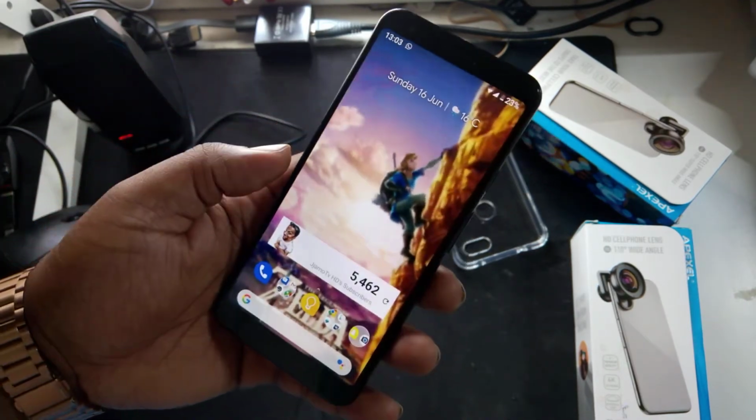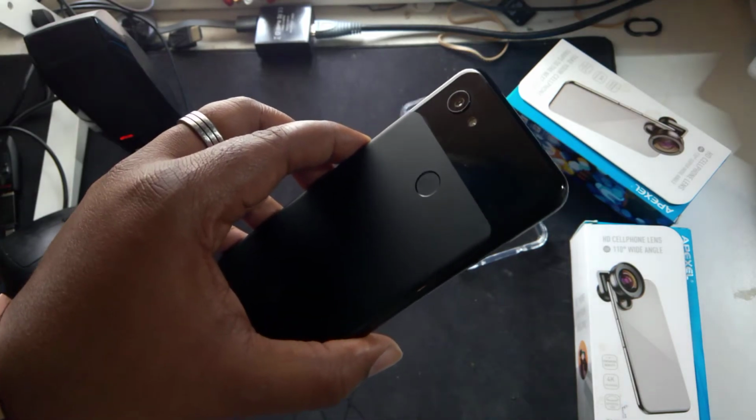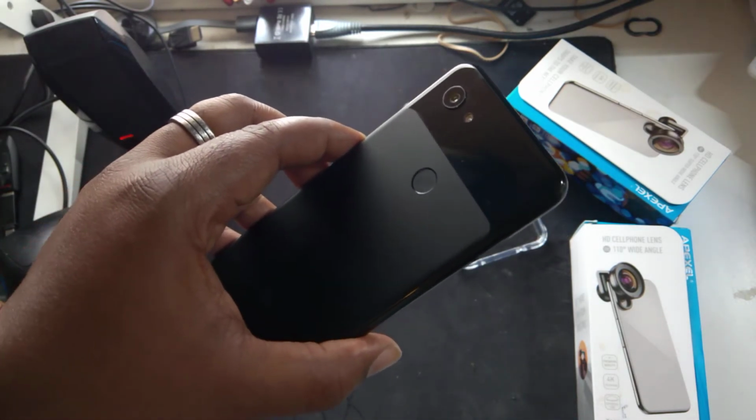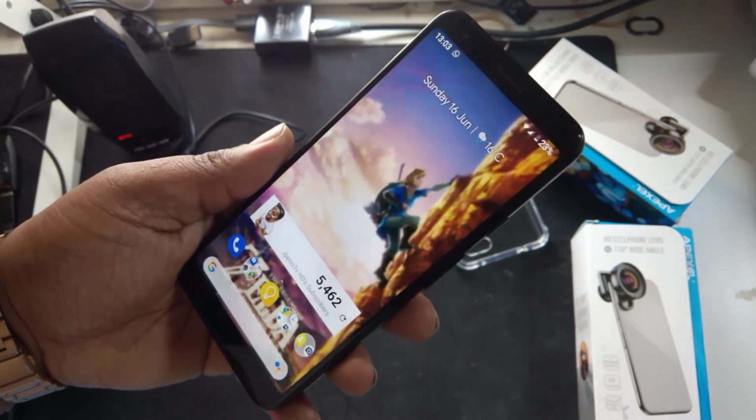But anyway, guys, let me know what you're thinking about the Pixel 3a. For the price that it's being sold at secondhand, I think this is a steal. It's a mid-range champ.